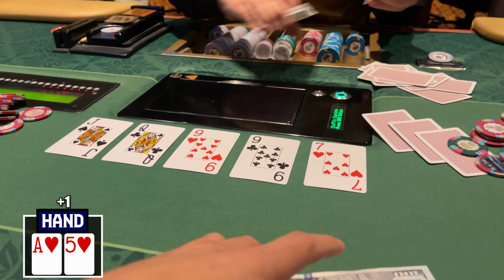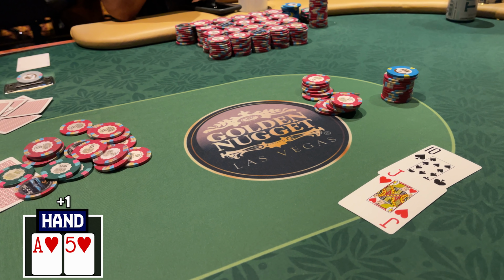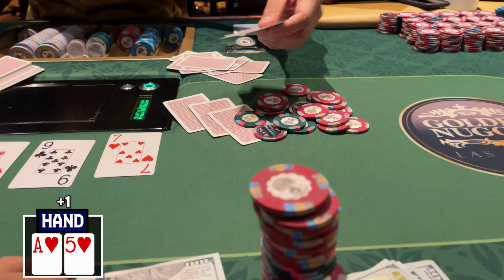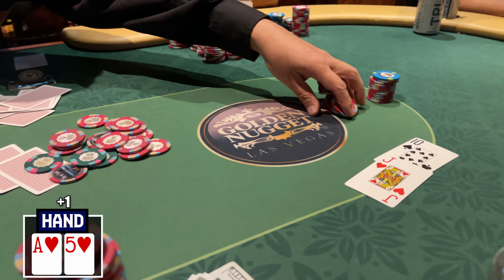The run out comes and we are unimproved, unfortunately, sitting with ace high. I just show ace high, and this big blind player shows us Jack 10 offsuit. He wins with the river to Jack. Welcome to Golden Nugget 1-2. These are the crazy kind of hands that we signed up for.